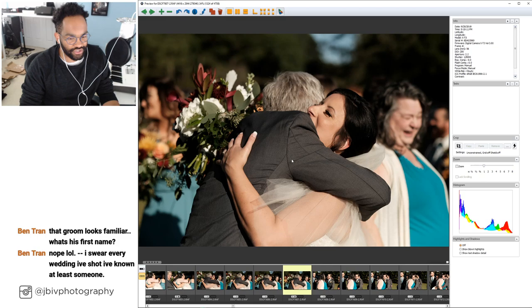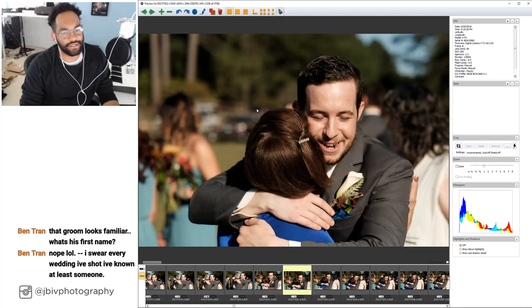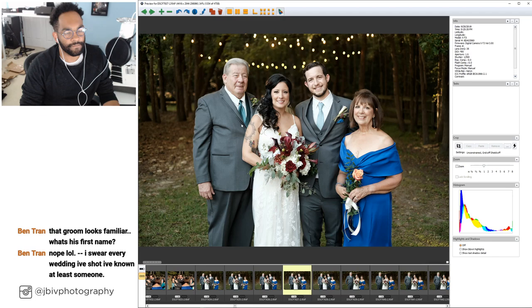So yet again, like with the last wedding, here's just some candids. Everyone's hugging and having a fun time. Typically, follow your couple after they walk away, because this typically always happens. So now we go back to family shots.